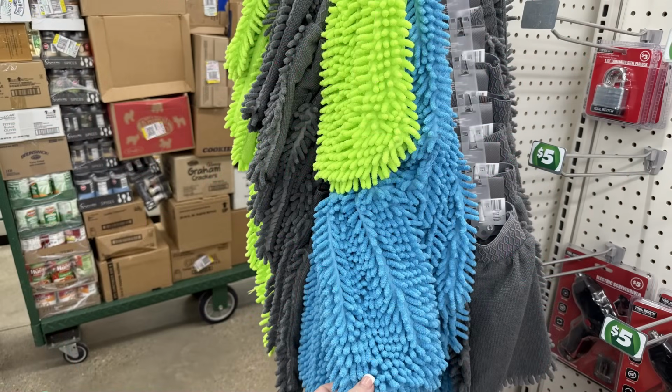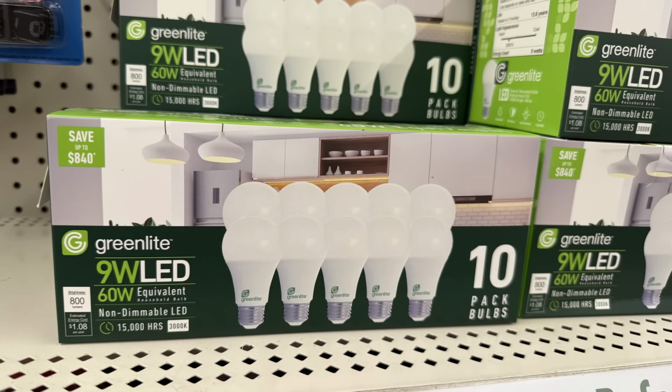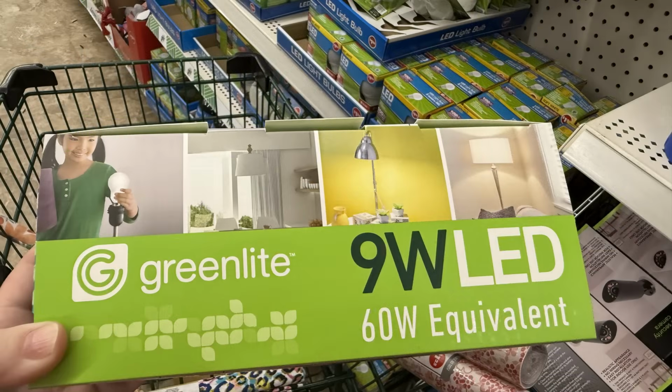They had a bunch of these dusting mitts in 3 different colors. You can get the green, the gray, or the blue. They also had this 10-pack of these green light 9-watt LED bulbs. They are non-dimmable, but they say that they are 60-watt equivalent.